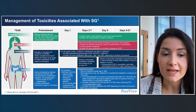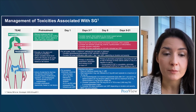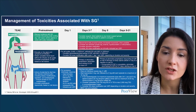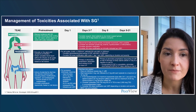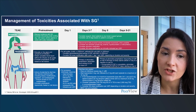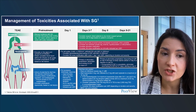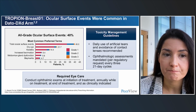It is also important to educate patients on how to manage diarrhea, to promptly report any symptoms, and strategies that one can use, such as loperamide and other antidiarrheals, to help manage this toxicity. If needed, with this agent, despite optimal management with supportive care, dose reductions may also be indicated with treatment.